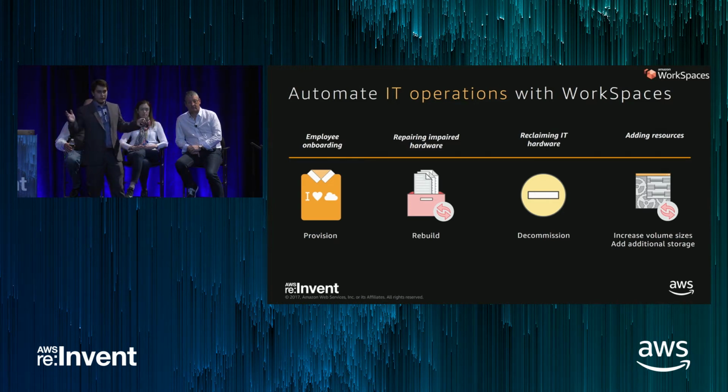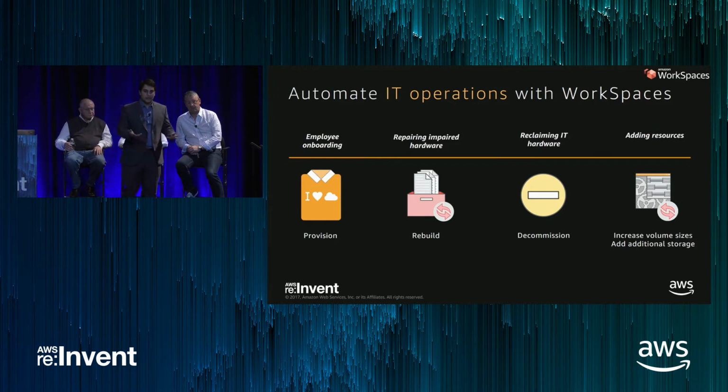Then, whatever time frame happened, the employee decides to leave the company. So in the old case, you'll have to take back that laptop, re-image it and do all of that heavy lifting work and then give that to a new employee or maybe recycle it. 3 years go by, you have to recycle all the laptops. In the case of workspaces, you can just delete it. It's terminated, gone.